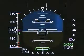Pinnacle 452, can you accept 34 left, following traffic 34 right? Roger, Washington 34 left, no problem.